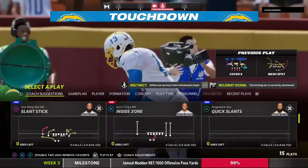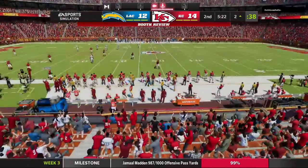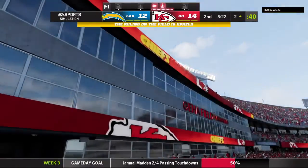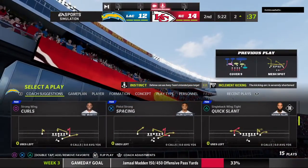And this is 4 kids later. Keenan Allen with 2 touchdowns on the season, both in this game. And the Chargers are within a 2-point conversion of tying this game.